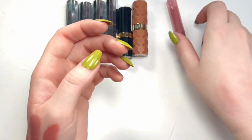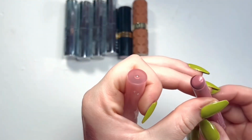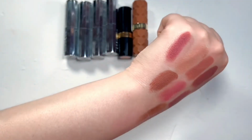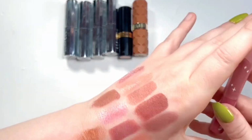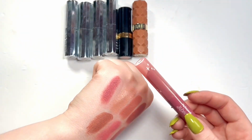Shantae, you stay. Then we have this from ColourPop. This is their glowing lip in the shade Cockatoo. I would love to be in the room where they name these lipstick shades. I really like the shade. I like the formula. I just think I have too many of this kind of formula and I'm not in love. It's a pretty shade, but I'm not like in love.